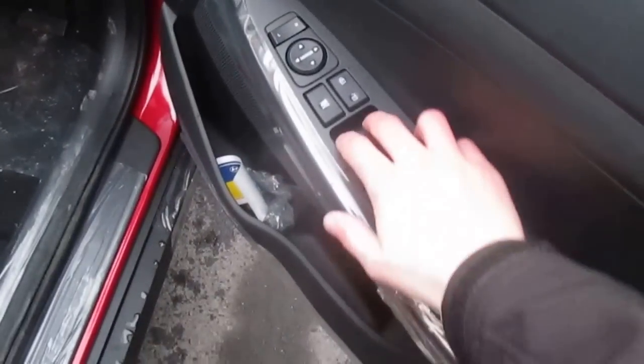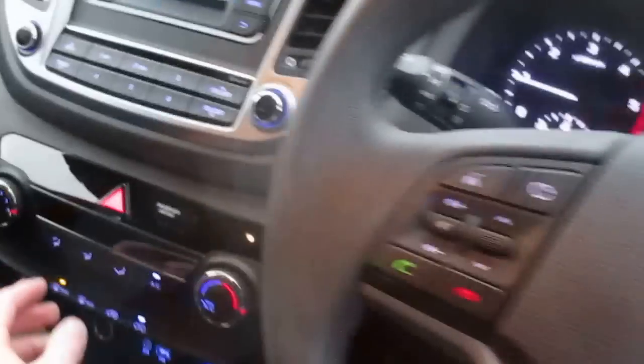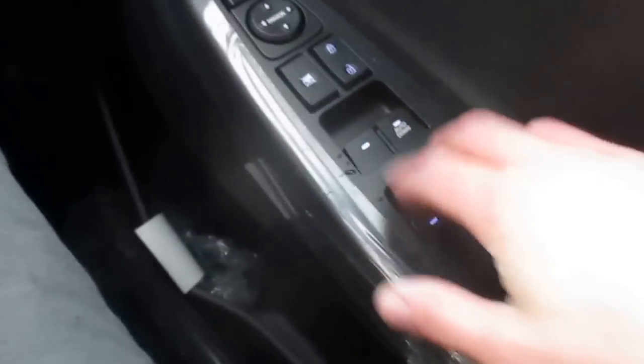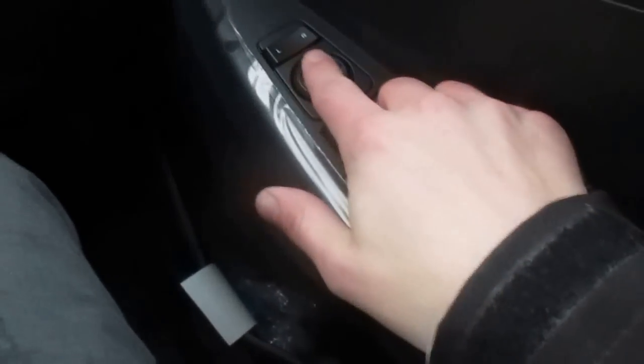Front and rear electrics for windows, centre locking down through here. I'm just going to widen down this air conditioner unit for a minute. So what we have over here then: electrics for windows, electrics for mirrors, central lock, child locks for rear windows, obviously electrics for mirrors up here.